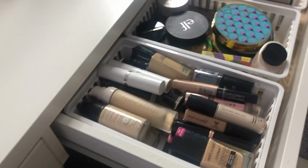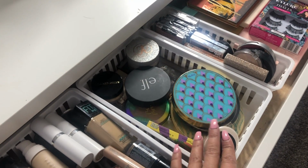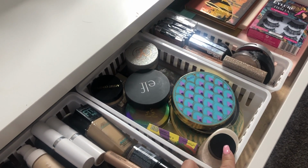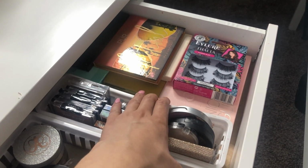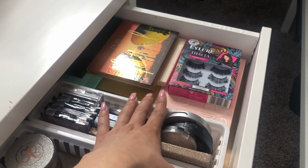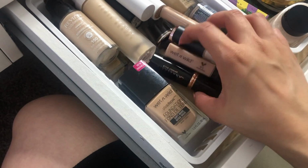Now, moving on to this side. Here I have my foundations. Over here we have bronzers and highlights. I added my translucent powder in here. These are more highlights. Over here are the palettes that I kind of reach for often. Some lashes.